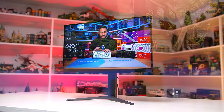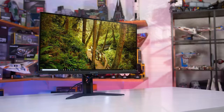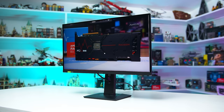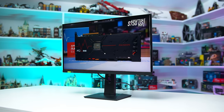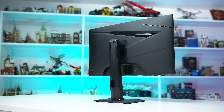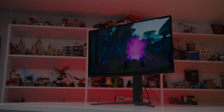Over the last couple of years, the standout choice in this category has varied, and typically what you'll get is pretty similar between the best models. I would have my eyes on the MSI MAG274UPF, the LG 27GR93U, and both the Gigabyte M27U and M28U, which depending on pricing in your region could be the best choice.